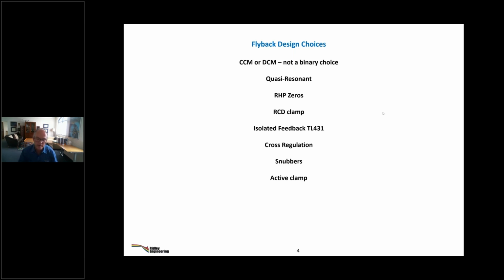If you read recent publications and look at the latest control chips, you would think that everything in the world is quasi-resonant with a flyback, but it's not so, as we're going to see. Right-half plane zeros, people have a phobia of right-half plane zeros, so they're very paranoid about the flyback and getting involved in right-half plane zeros. There's the RCD clamp. There's isolated feedback with the TL431.